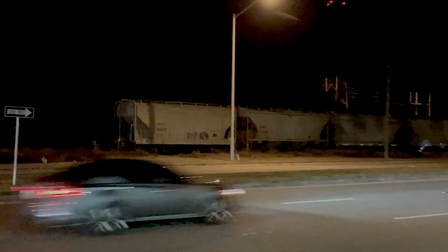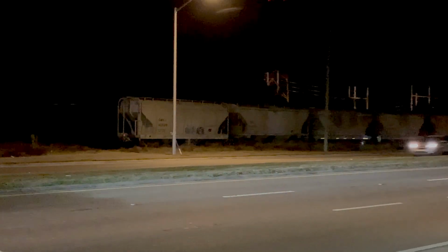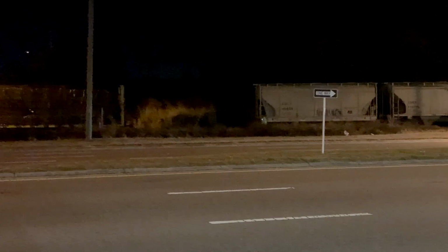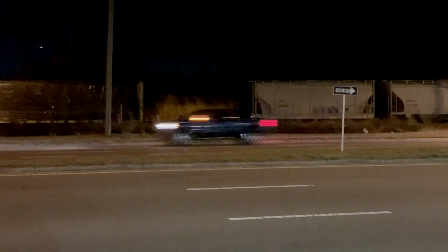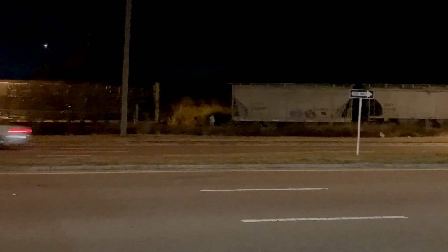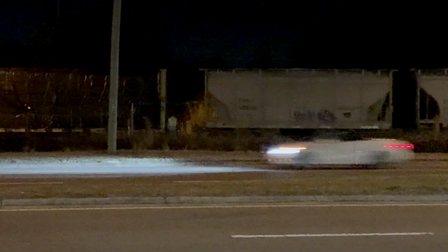Next, 728 would couple back onto the hoppers and pull them all the way past the switch. Then the engineer backed it into the spur to recouple onto the loads and empties. This was definitely a coordinated ordeal, with not much space or light to work with.